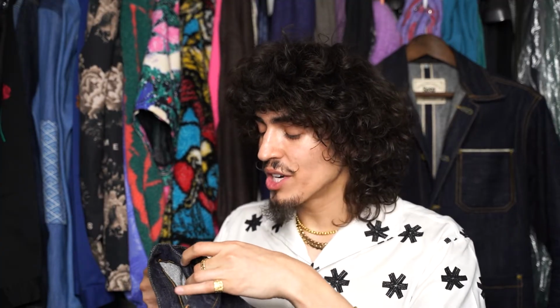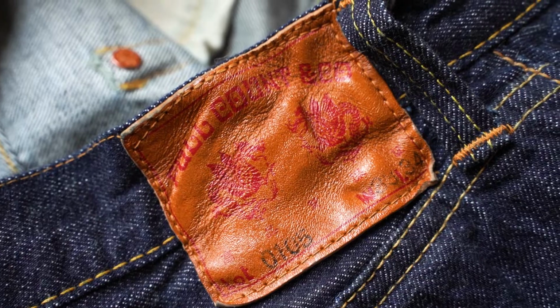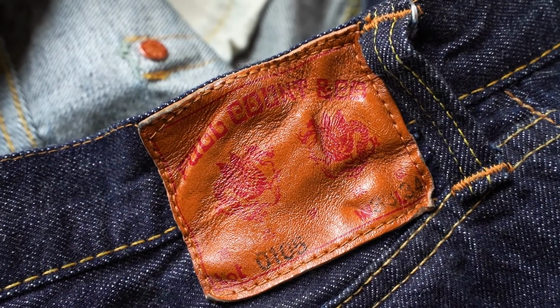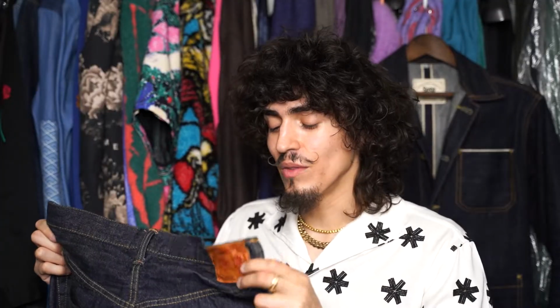Now the Full Count & Co patch on the back is actually made from a goat skin leather, and because of the one wash treatment, this actually has a really nice rustic kind of look, and I love the way that it kind of crinkled down. And you can see this has the fit 0105, waist 33, length 34, which is reminiscent of the old Levi's.